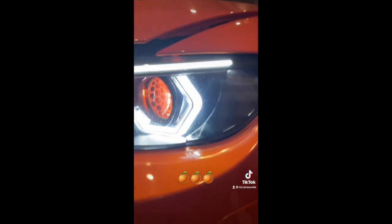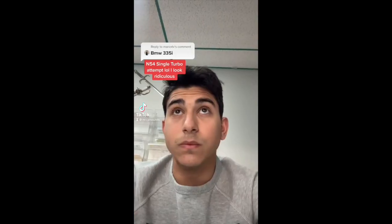Okay, it's 3 a.m. My hands are filthy. I got to shower. This is what I've been doing that I haven't been posting my car sounds. I built my cousin's headlights. Cousin of the Year award goes to me. This took a lot of time.